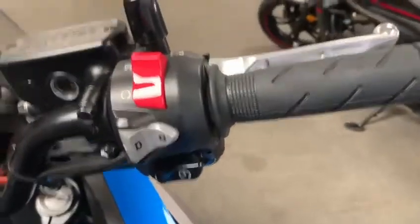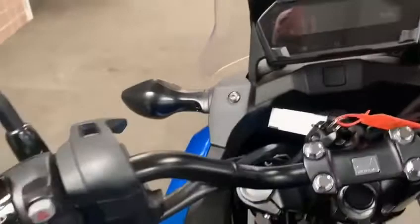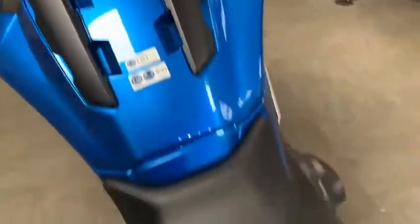So coming up to the top, everything is as it should be. This is the DCT model, so the automatic model, dual clutch transmission. All really nice, bright paintwork all over. So that is it.